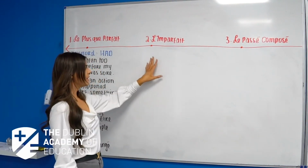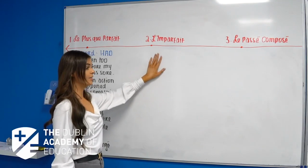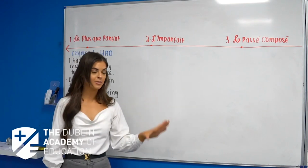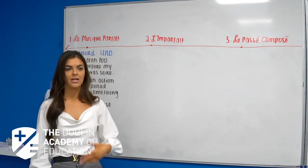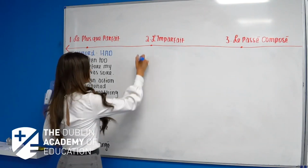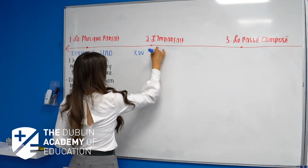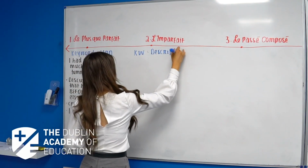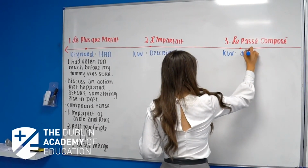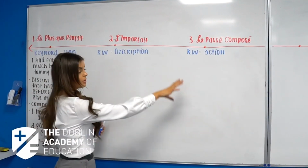So what I would describe the imparfait as is our descriptive tense, and then the passé composé is our active tense. So this is the partner in the group who says they're going to do loads, okay? They're great at talking lots, they're great at saying, yeah, absolutely no problem, I'll get all of that sorted, I'll print it all out, blah, blah, blah. But they don't actually take any action, they're all talk, basically. So my key word for the imparfait, KW, is going to be description. Whereas for the passé composé, my keyword is going to be action. Okay, so description, so all talk, all action.